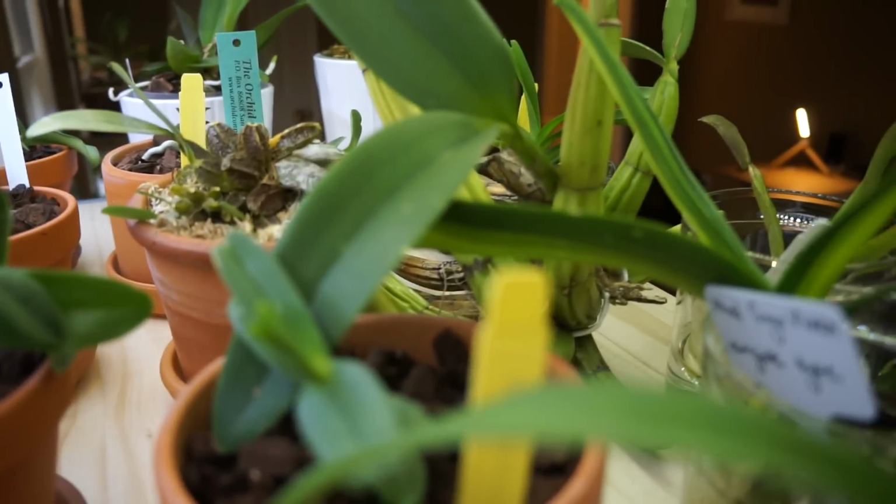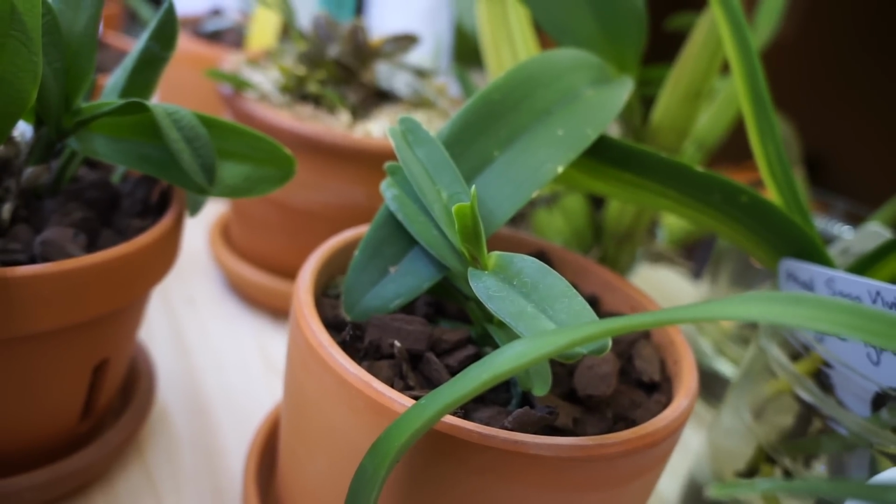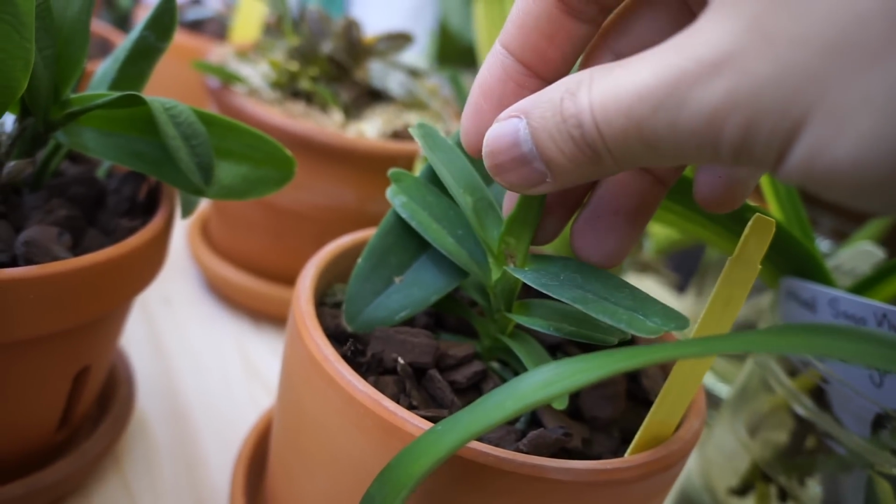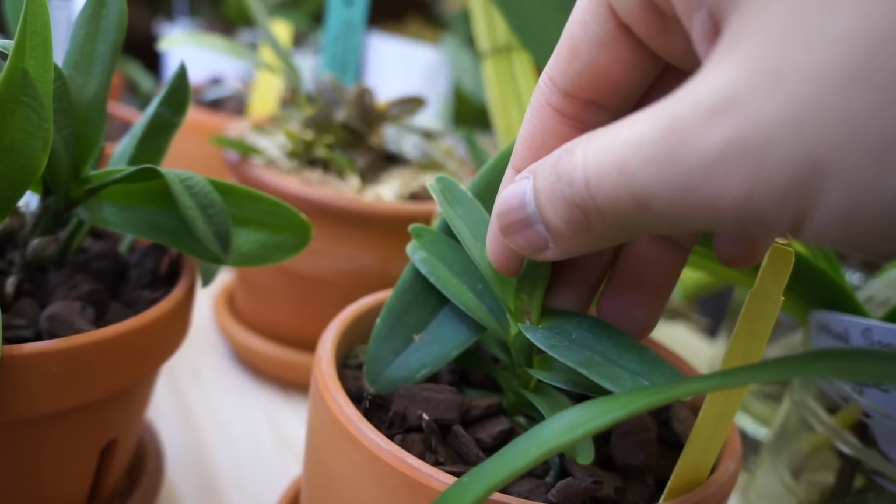And that is the Rhynchostylis Vietnam Mensis. It's not really doing that much. There's a weird brown spot on one of the leaves right here.